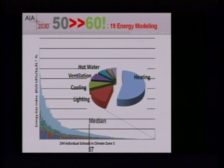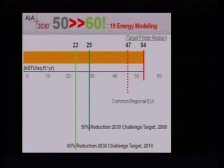So if you're building a school in Climate Zone 3, you know that if you really want to reduce energy by 60%, you don't want to pick on hot water. What do you want to pick on? You want to pick on heating, lighting, cooling, and ventilation, and dominantly heating. From that information, we can start at the very earliest stages with the team working towards common goals.